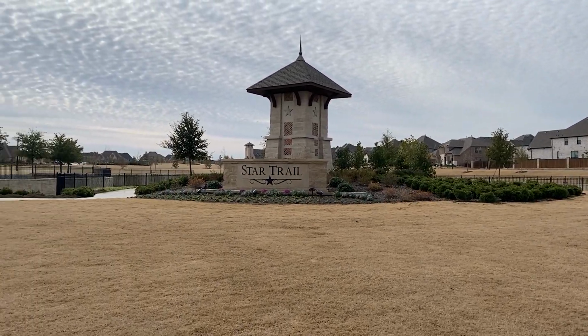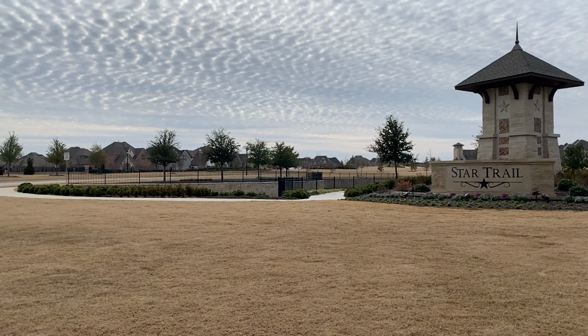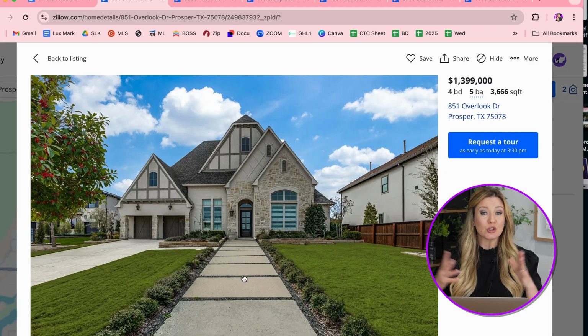As you drive in, you have Highland Homes who builds there, which we love. They are still production homes at this price point versus a custom built home, but for a newer home that you don't have to update between $1 and $2 million, I'd say this is a pretty good pick.